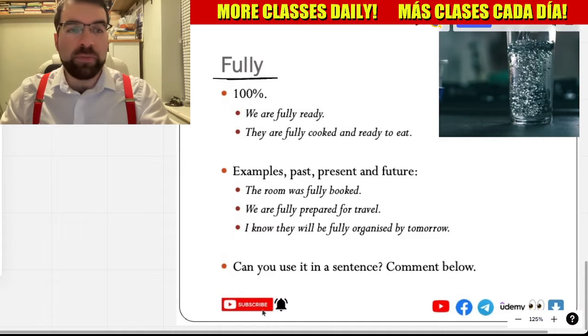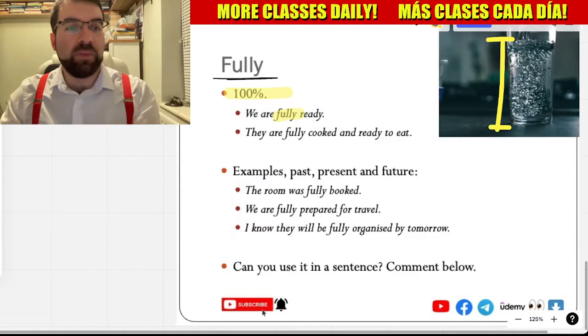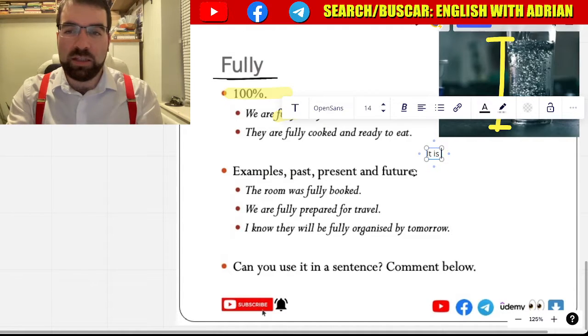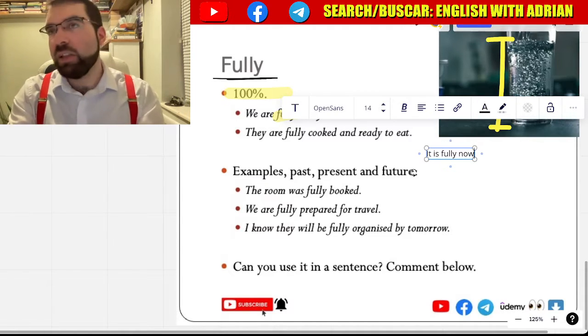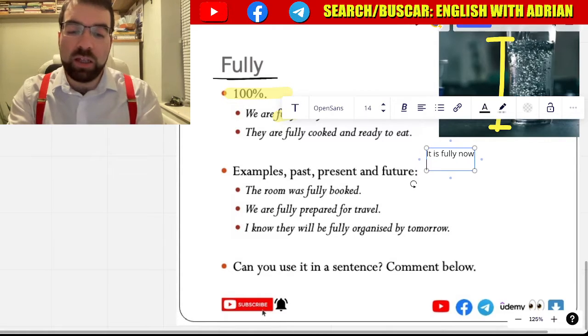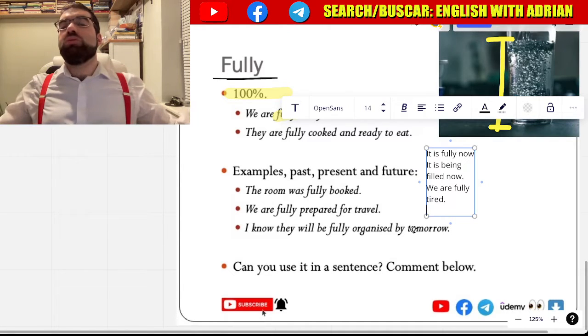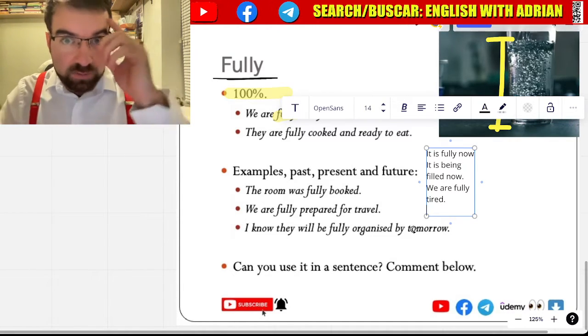So fully, 100%. Like this glass is, well, full. We are fully ready. It is fully full now. It is being filled now. We are fully tired. Entirely tired. Yeah.